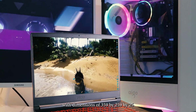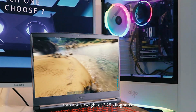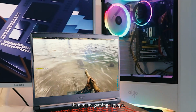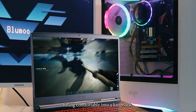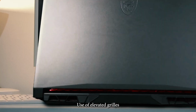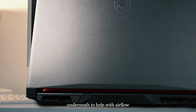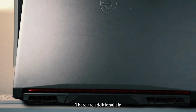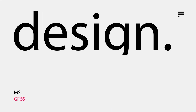With dimensions of 359 by 259 by 25 millimeters and a weight of 2.25 kg, this is more portable than many gaming laptops, and we can see it fitting comfortably into a knapsack. Use of elevated grills underneath to help with airflow is perhaps the most showy design element, but you won't see them all that often. There are additional air vents on the sides and back.